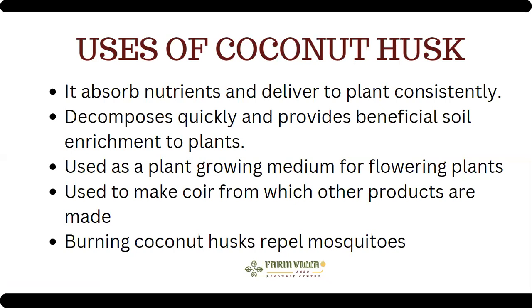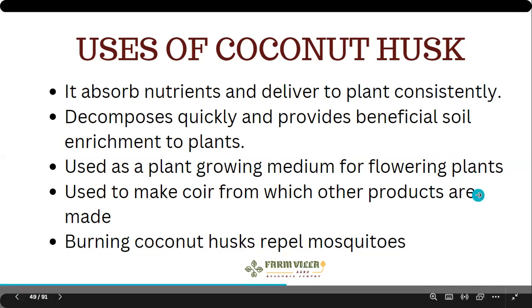So this coconut husk is used to produce something called cocoa peat. Cocoa peat is used as a base for growing vegetables because it can absorb water. It holds water for a very long time, and it releases it gradually to the plant. It decomposes quickly and provides beneficial soil enrichment to plants. It's used as a plant growing medium for flowering plants, and to make coir from which other products are made.